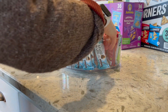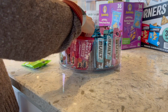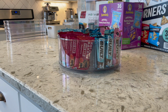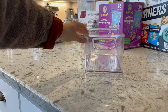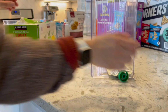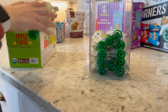I like to do hopefully 80% organic food. And nothing against inorganic. It's just what we prefer, and I find that digestively I do a little bit better. So there's kind of a unique blend of different types of snacks and things, but I'm always really thankful when stores like Costco have the options that I prefer in bulk.